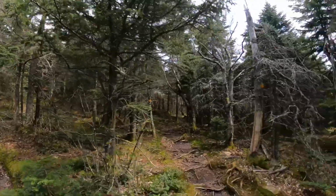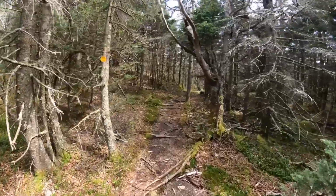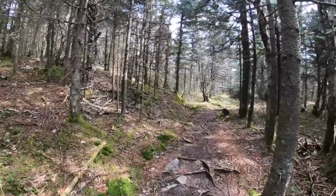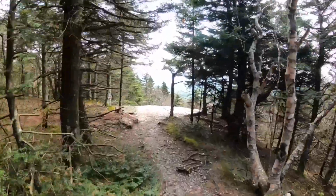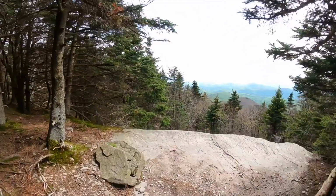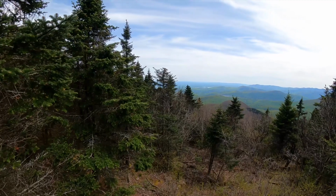Devil's Path, west side of Sugarloaf. Like 3 minutes from the summit. We're super close. There's a little detour here. It's got a yellow footpath. It's very short. If you're gonna go to the summit, you might as well go see this. Very close to where we just were. About a minute down that trail, right off the Devil's Path. Got a beautiful southbound view. Look at that.